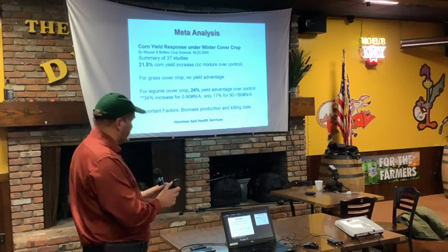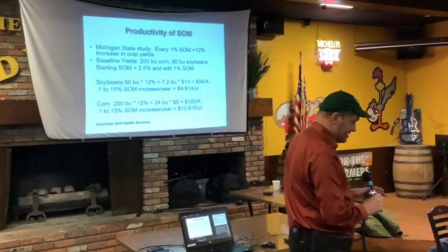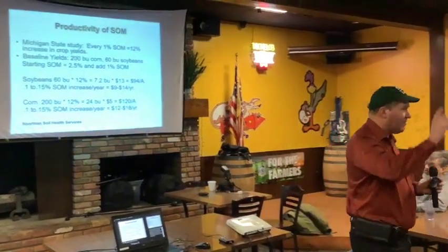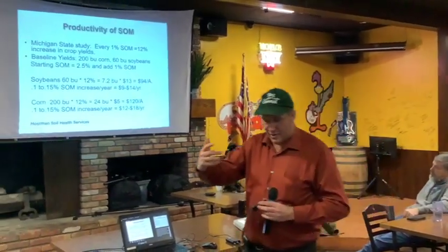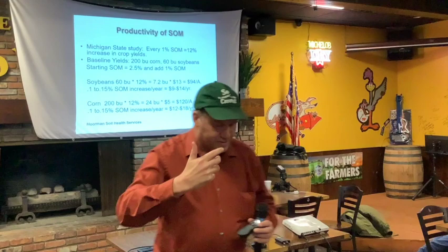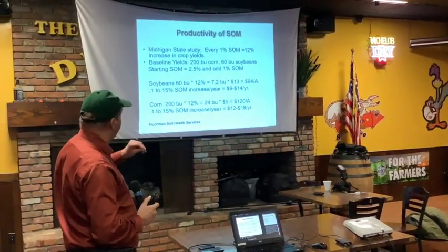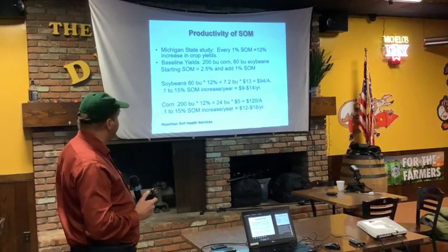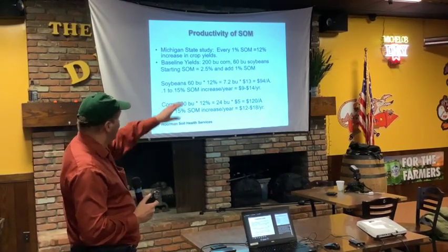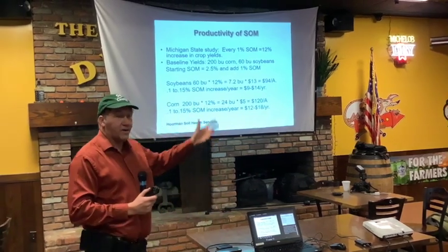For legume cover crops, about 24%. This is the one that I like. This came out of Michigan State. It said every 1% soil organic matter that you add to your soil will increase your yield productivity by about 12%. So if I have 200 bushel corn, 60 bushel soybeans, if I add 12% to that at $13 beans, that's worth $94 an acre. If I do it on corn, it's about $120.